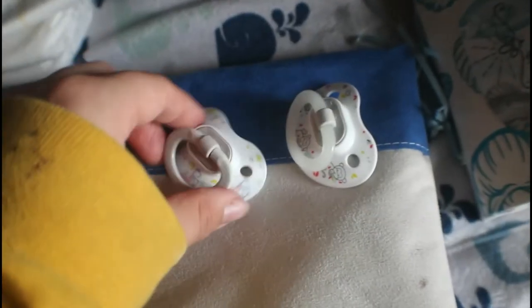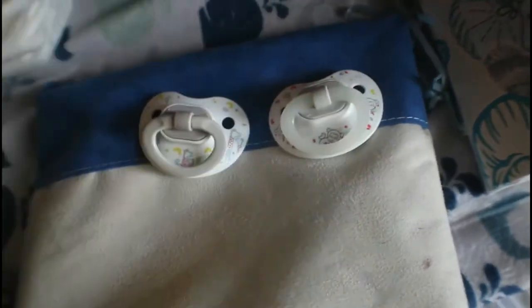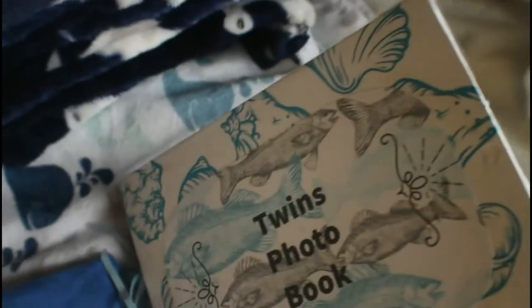Oh, okay. Those aren't in there. Oh, wait, those are in there. They have their magnetic pacifiers. This one glows in the dark. They're the same ones, except one of them glows and one of them doesn't. Their socks. And I'll probably throw a few more things in there that'll be a surprise.